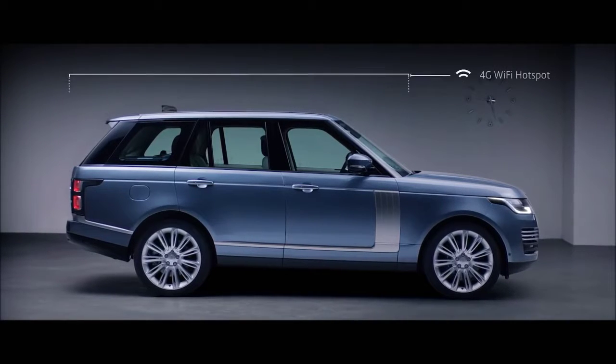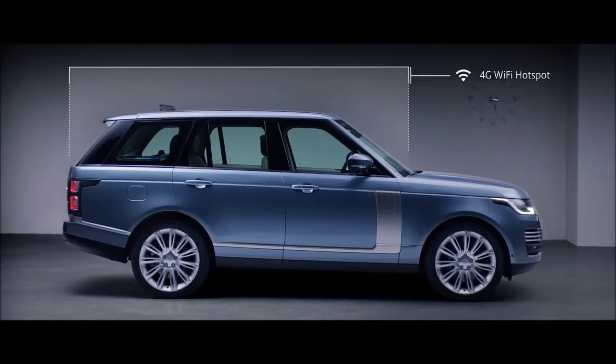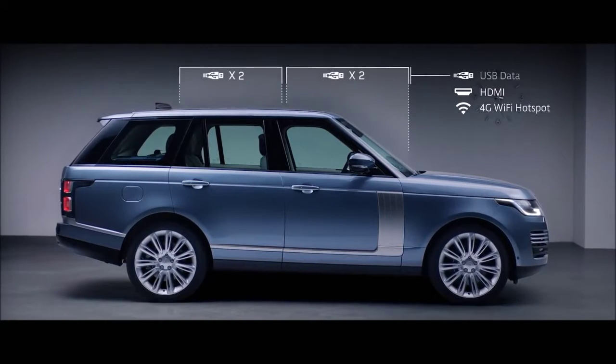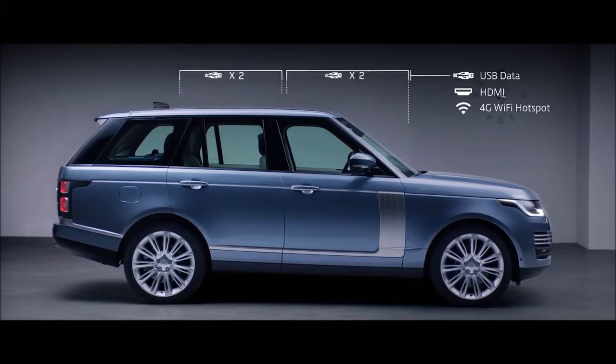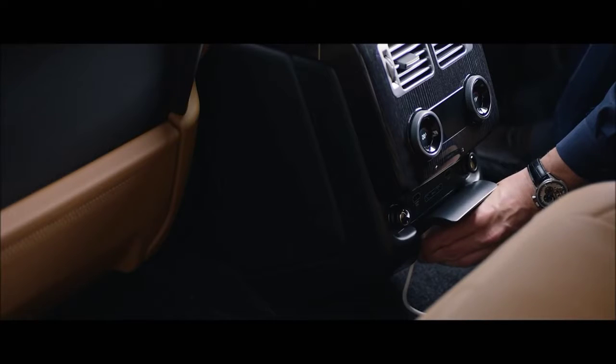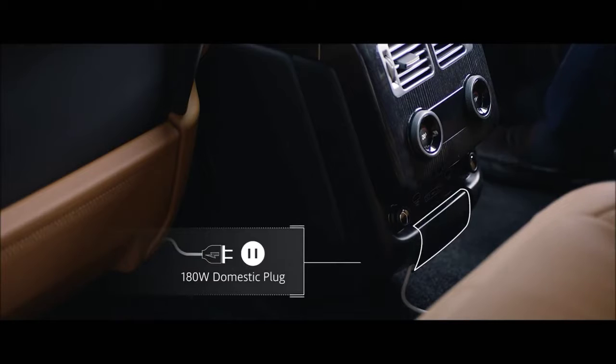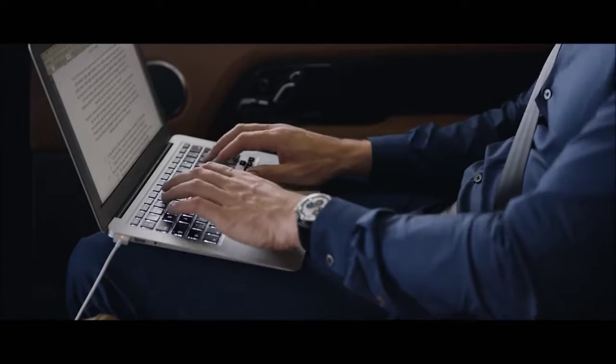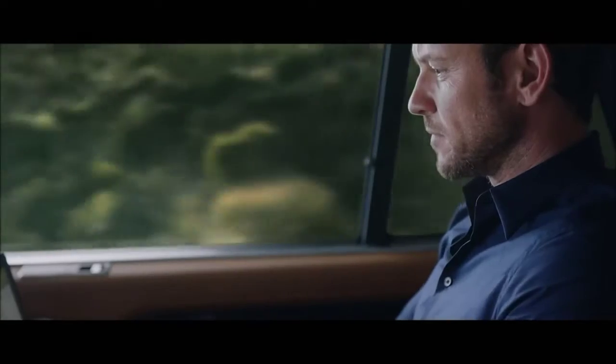The new Range Rover incorporates an impressive level of ingeniously integrated connectivity and practicality. The secure 4G Wi-Fi hotspot supports up to 8 devices at a time, and combined with numerous charging points, ensure you stay connected and fully charged wherever your journey takes you.